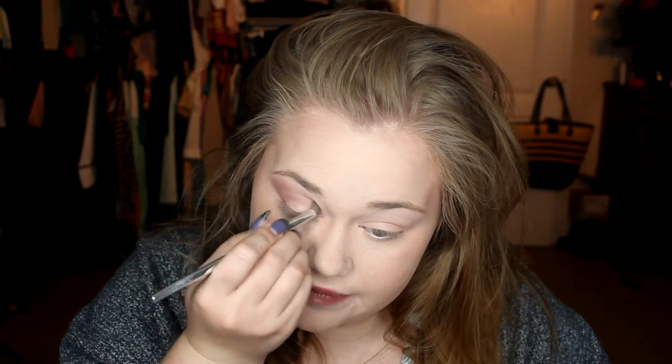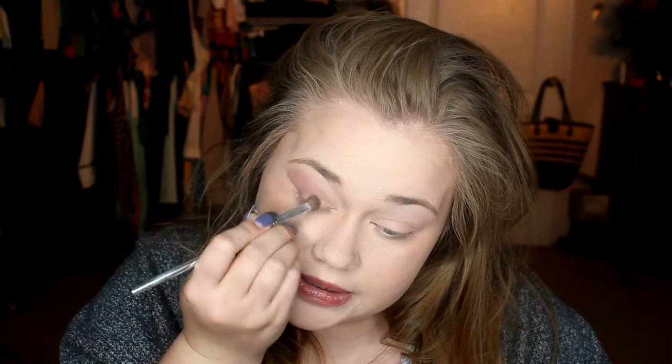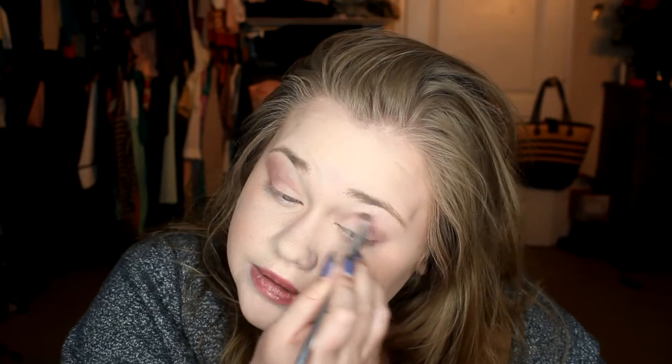I don't really use high quality brushes. I mean, this right here is Clinique, this brush, but I don't really have a lot of expensive brushes, and I think they work just fine in doing my makeup here. Alright. And then I have like a Wet n Wild brush around here somewhere. Here you are. We're gonna use you to blend Mama's eyeshadow out.